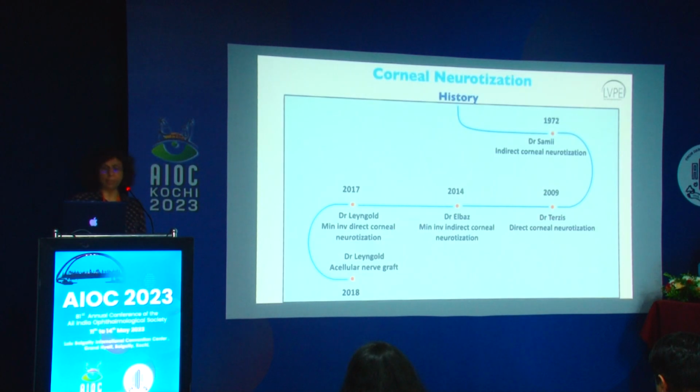Subsequently, Dr. Elbaz described a minimally invasive technique, indirect corneal neurotization, which Smruti also mentioned, where you take a conduit from some other part of the body, and that is connected to a nerve on the other side, and then brought into the fornix of the affected eye. This could be done in a minimally invasive way, which I think Dr. Rajesh would cover, using endoscopic techniques to get the nerve into the area that we desire, as also for harvesting. And we are also able to use processed nerves, that is acellular nerve grafts, that is allografts.